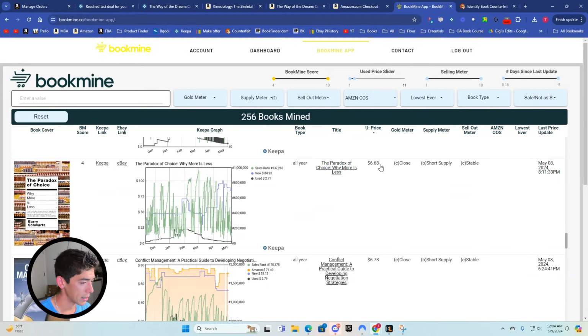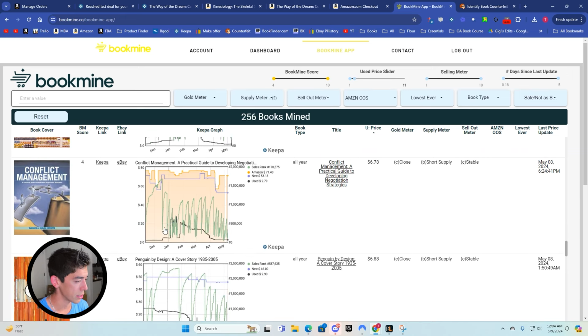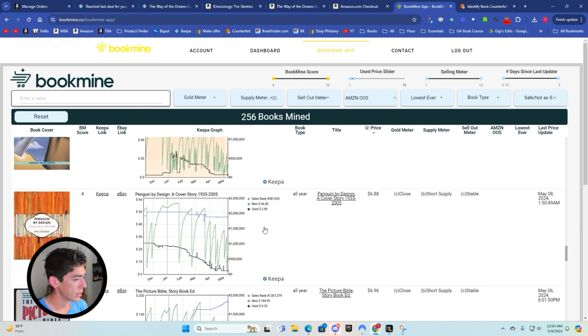Here's another book that, again, is $6 all-in shipping. Looks like it was getting up into the $25 range. Definitely some seasonality there, so that looks great. Another book that shows some seasonality. This is a book called Penguin. Looks like it had some sales in the mid-20s, and recently it's been a little bit lower, and now you can pick it up for $6.88.